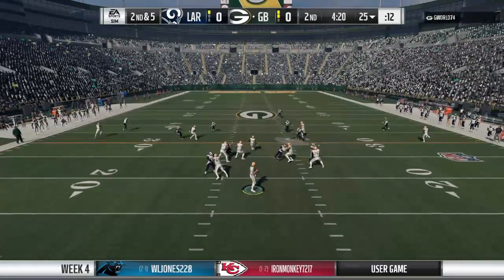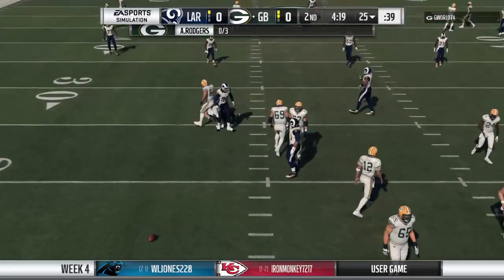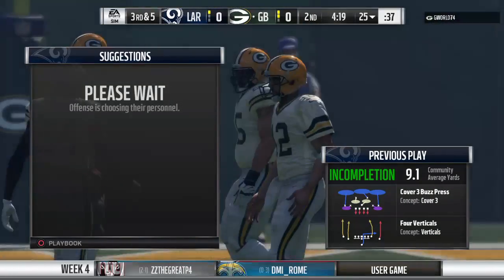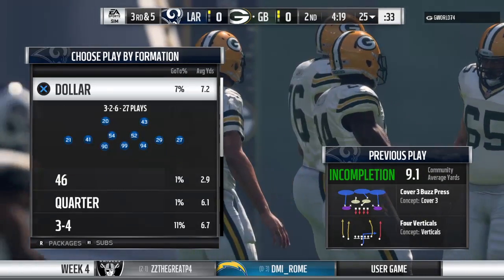Now Rodgers throwing on 2nd down. And that one got tipped. Kind of threw everything off. It brings up 3rd. You got to give some credit. They're able to hop up in the air and bat that one away.